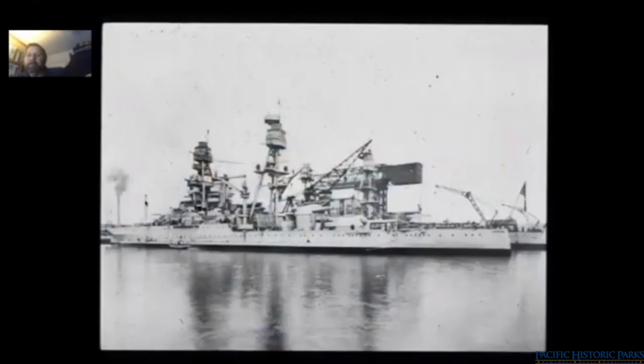The battleship Arizona was really the last formal portrait that we know of. It was taken in late 1941, when she was in Bremerton. And this is how she appeared on the day of December 7th. The only thing different about her would be that she would be in a camouflage, darker gray with light gray tops. But this is what she looked like. Next slide.